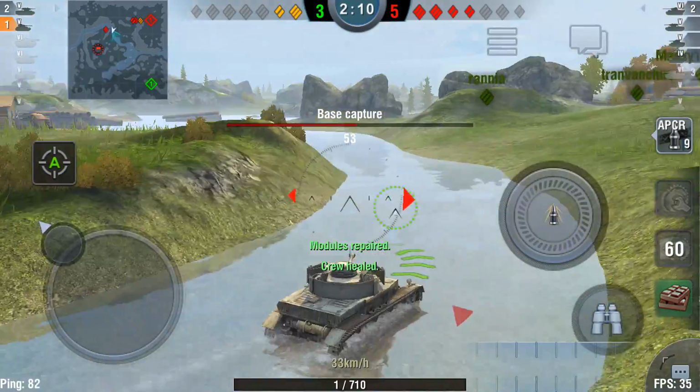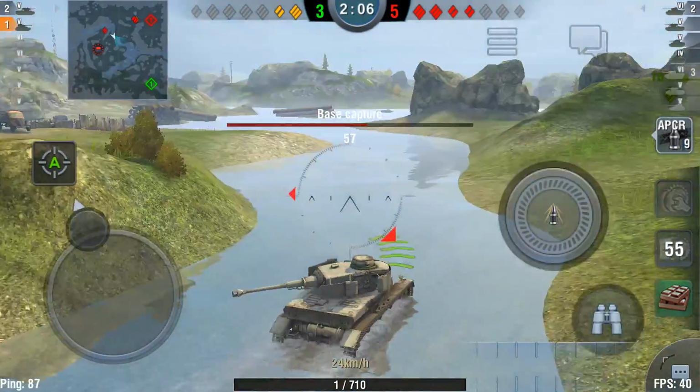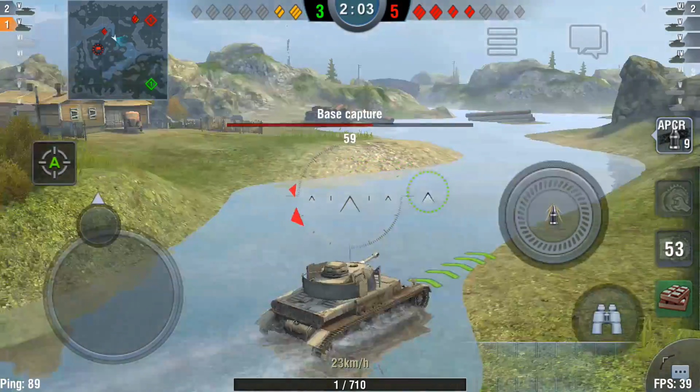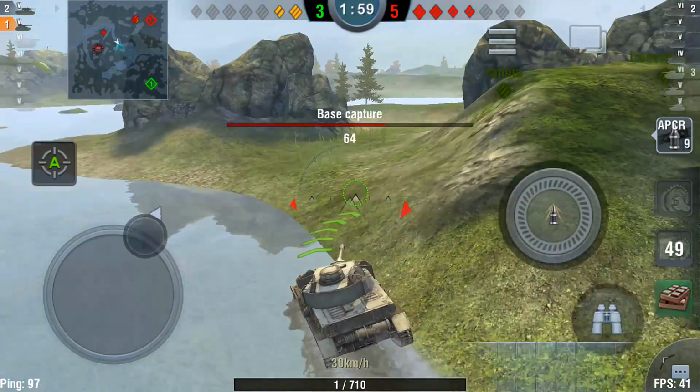KV1 does not bounce that shot. Heaps of damage. One hit point remaining. Carrick now on his own. Base capture is at 60%. Things are going very poorly.